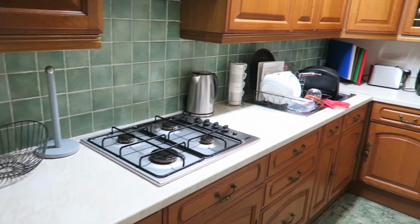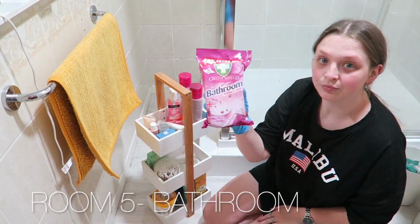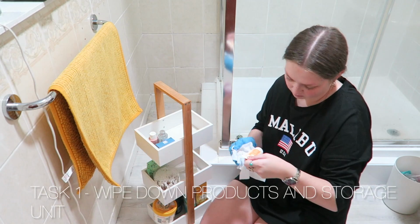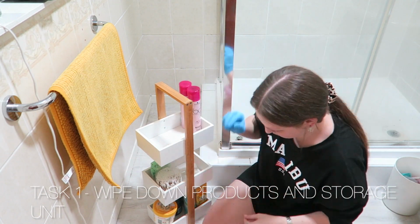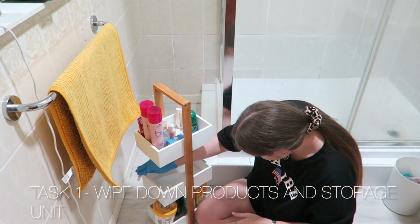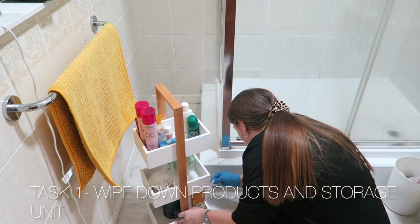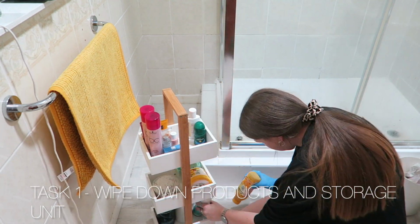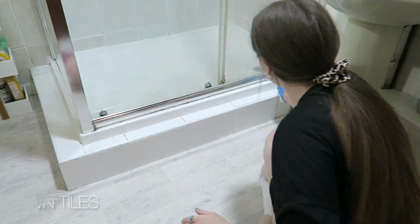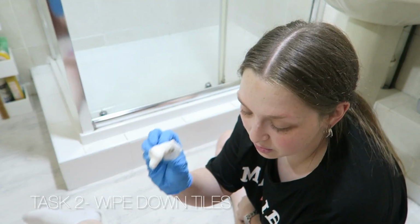That is the kitchen, all nice and clean. Cleaned the cat mat. Just need to hoover these stairs and there is still some washing in there, but that's for later. Inside my shower doors could be doing my cleaning, but that's one thing I'm not going to do today.